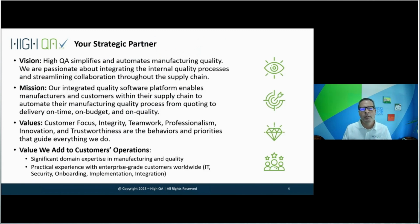So our mission, vision, and values are listed here. But the one thing I'd like to point out to you is that many of the people at HiQA have previously worked in manufacturing. Yes, we are a software company, but we've also been in manufacturing for many years and have felt many of the pains that you do.